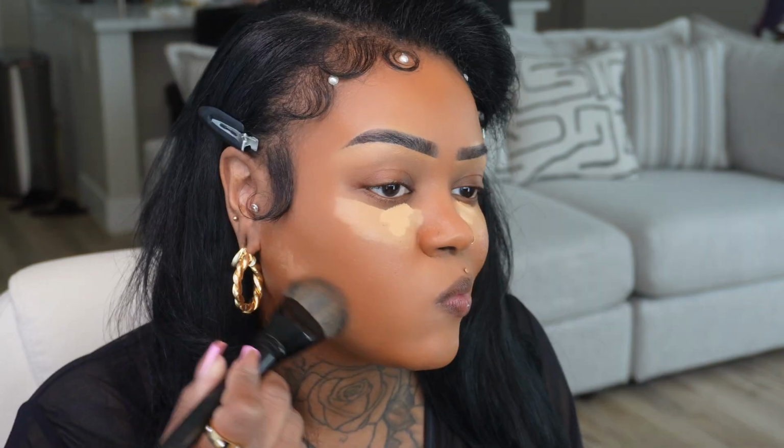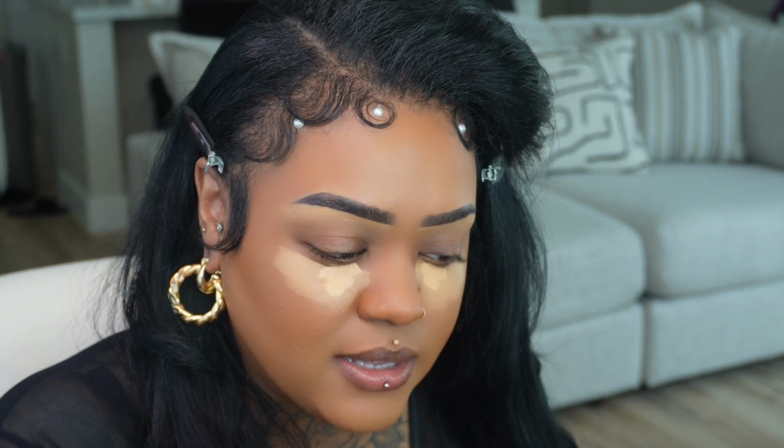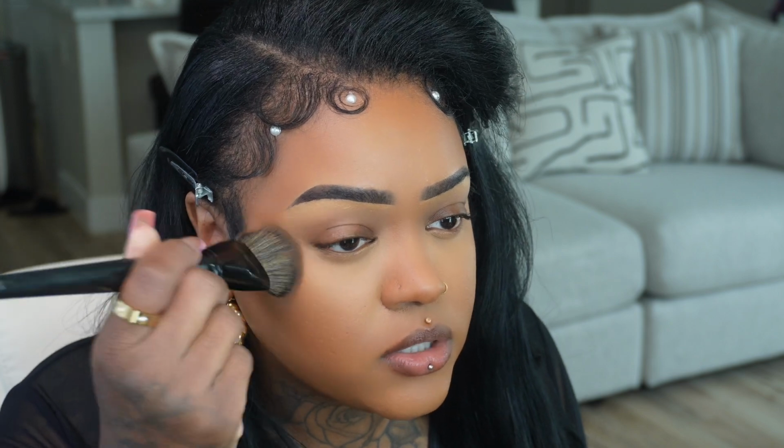Now I'm going to go back in with my foundation brush, and I'm just going to blend in the concealer under the cheekbones. So now that we have a lot of concealer blended in everywhere that we applied it to balance the face back out, you guys, we're gonna fix it. You know what I'm saying? It's already looking better, but now I'm gonna go ahead and blend in the under eye. And once I'm done setting both of my under eyes, I'm just gonna go in with my foundation brush and just make sure to blend out the edges. We don't want any harsh lines.